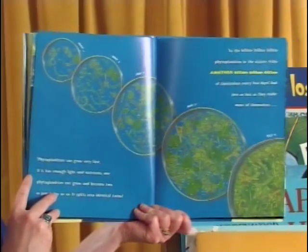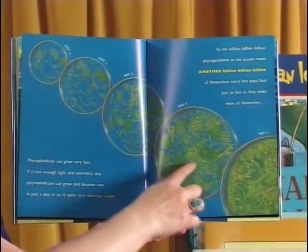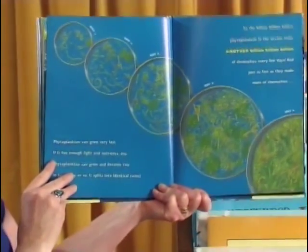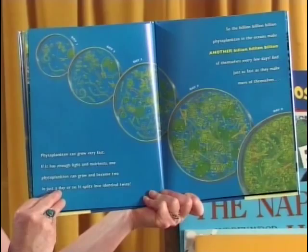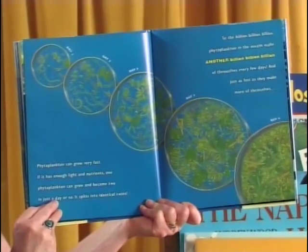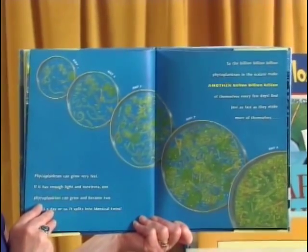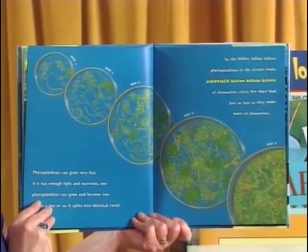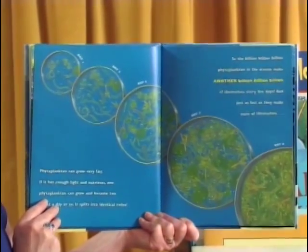Phytoplankton can grow very fast. There's day 1, day 3, 5, 7, 9. If it has enough light and nutrients, one phytoplankton can grow and become 2 in just a day or so. It splits into identical twins. So the billion phytoplankton in the ocean make another billion of themselves every few days.